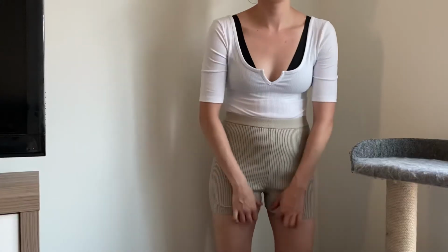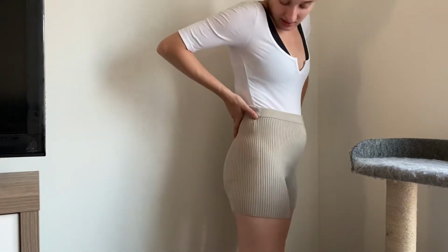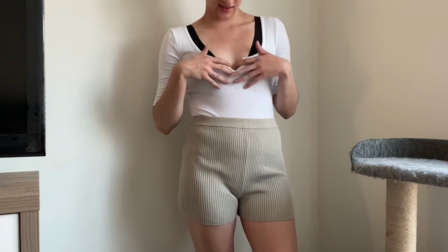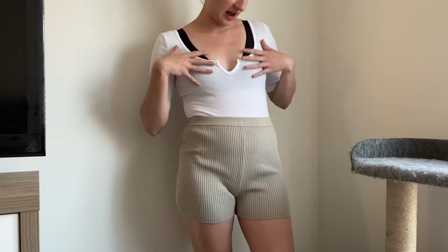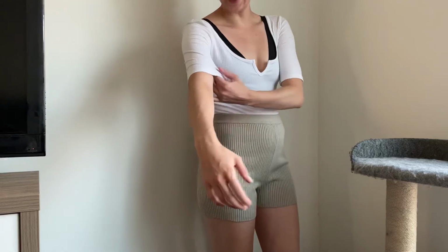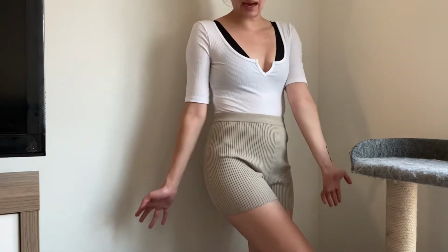Okay, so this is the bodysuit, the white one with the ribbed taupey biker shorts. I love these shorts, they're super comfortable. We'll definitely be keeping these. This goes a lot lower than I was expecting from how it looks on the model. I feel a little revealing and uncomfortable, so I'm gonna return the bodysuits, unfortunately. And they're a little tight in the arms as well, but it doesn't look bad overall.